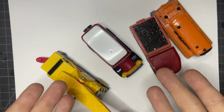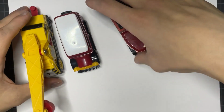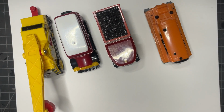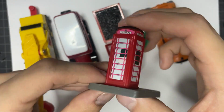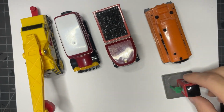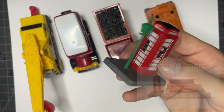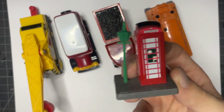Get out of here, Thomas. That were not trains. Or at least the small collection of such, which I have. These are all Trackmaster and, well, as you can count, I have four, so we're going to talk about four of them today. Oop, almost forgot. We also have a little accessory that comes with one of these things. I'm not exactly sure which, but I don't imagine this came with James or anything like that. That would have been cool, though.